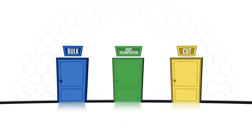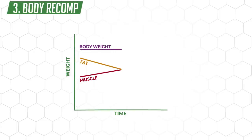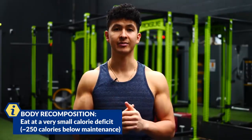So the last approach is what's called a body recomp, a term used to describe simultaneous fat loss and muscle growth with your weight remaining fairly stable throughout the process. To implement it, typically you would eat at a very small calorie deficit.